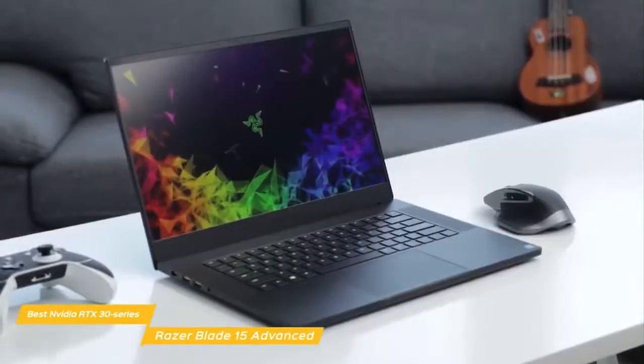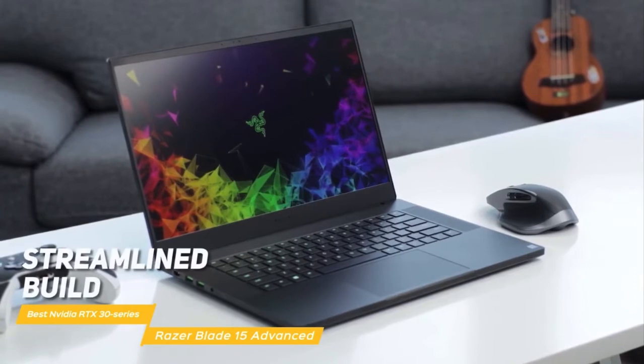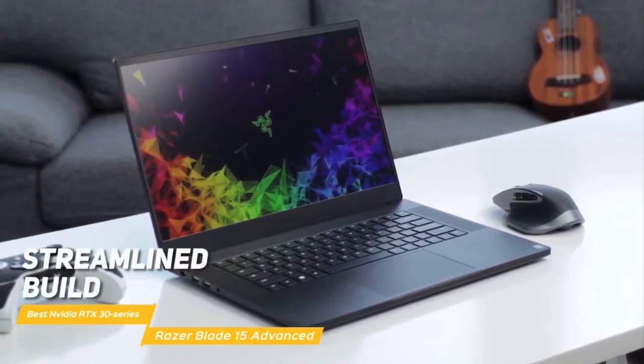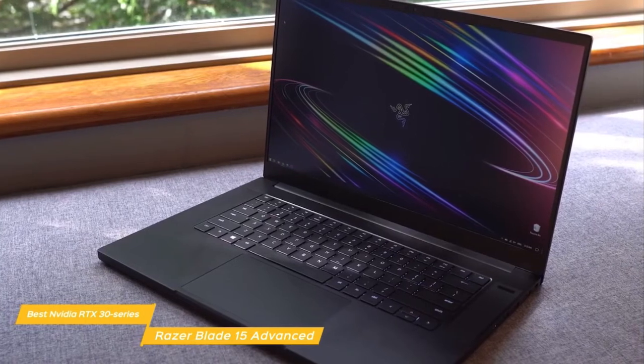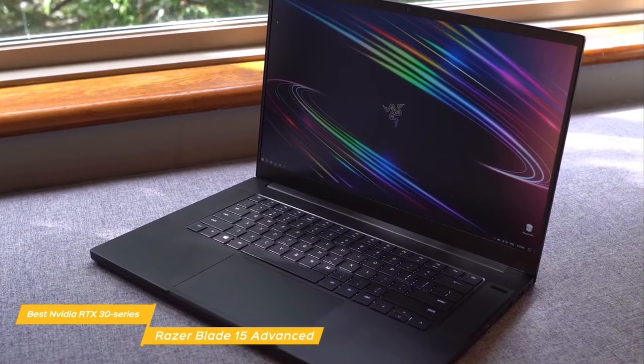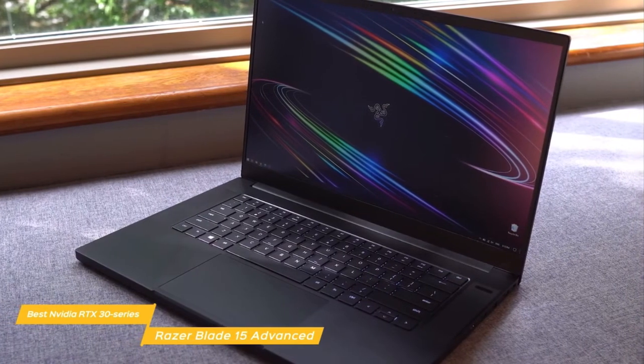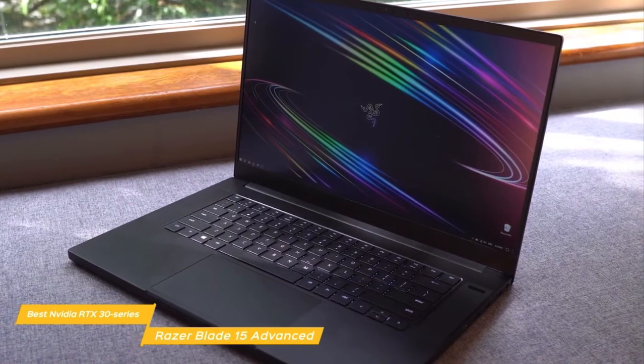The Razer Blade 15 Advanced features a streamlined build that remains one of the sleekest among gaming laptops in terms of style, quality, and portability. The all-black finish, sharp edges, and clean look create a striking silhouette that's often emulated by its competitors, weighing in at 4.4 pounds, and it's just 0.67 inches thick.